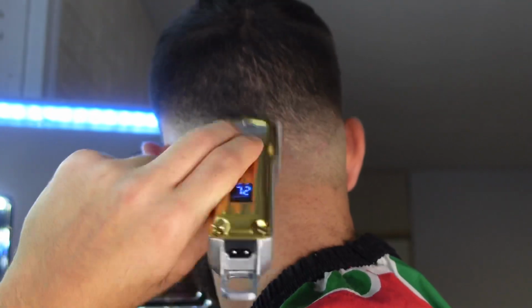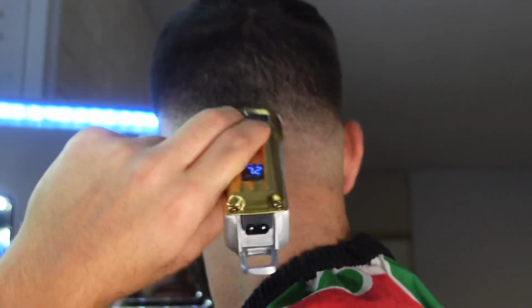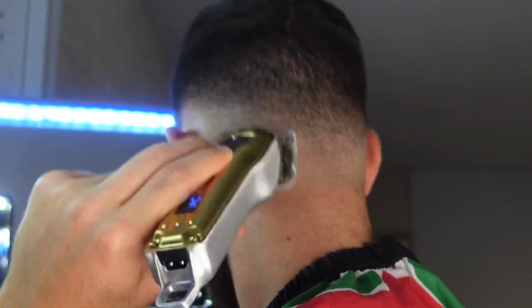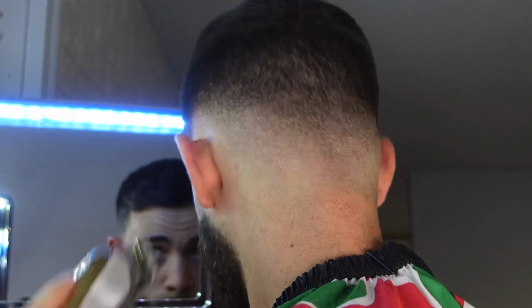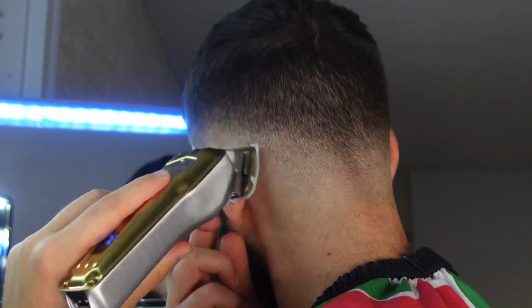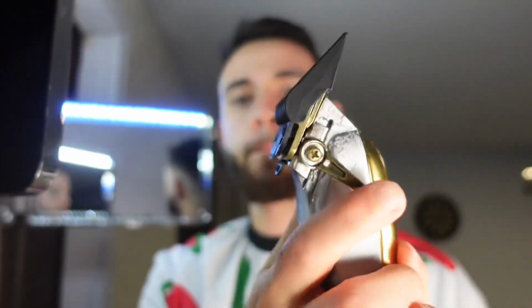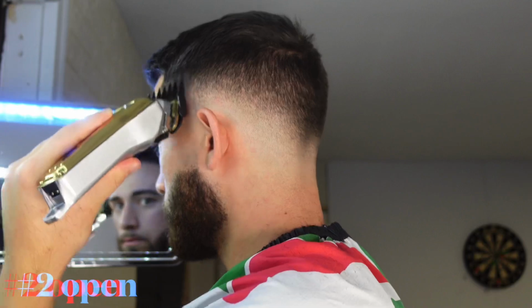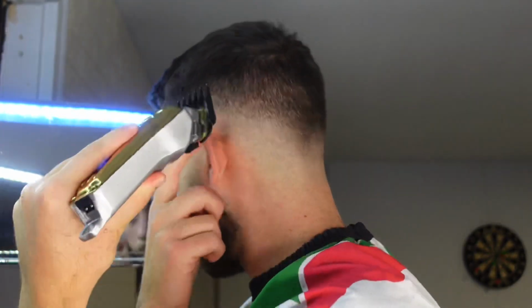You also want to keep in mind the importance of using your corners when you're fading. A lot of times you might see a dark spot or a line that you just can't get out with whatever guard you're using. So for example, if this half guard with the lever halfway open just wasn't getting rid of a line that you see, you can try closing the lever just a little bit more so it cuts shorter, but then you just use your corners to kind of work out whatever area or dark spot or line that you see.